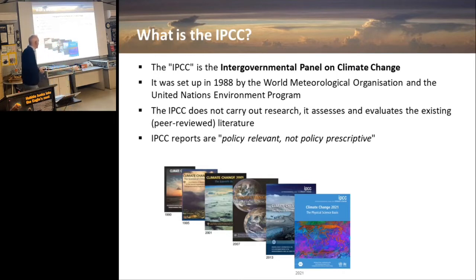So I mention this because they just released the 6th Assessment Report, and the IPCC is like the gold standard of climate change understanding of science, and I'm going to show quite a few figures from the IPCC coming up next. The IPCC is an intergovernmental, UN-based program. So it's agreement between governments, but it's written by scientists.